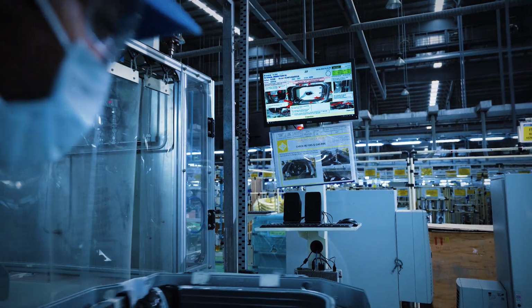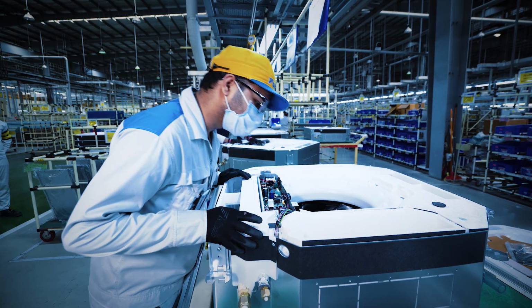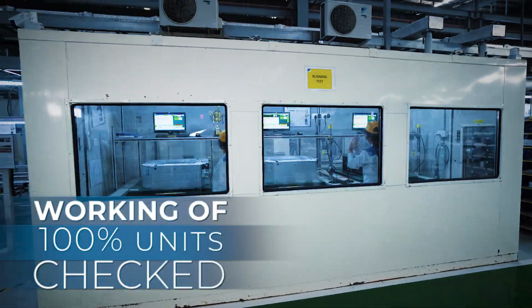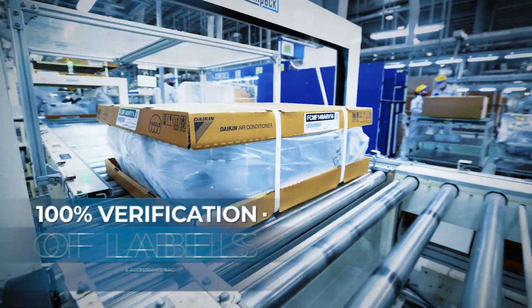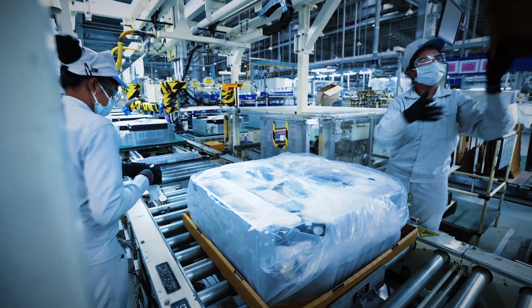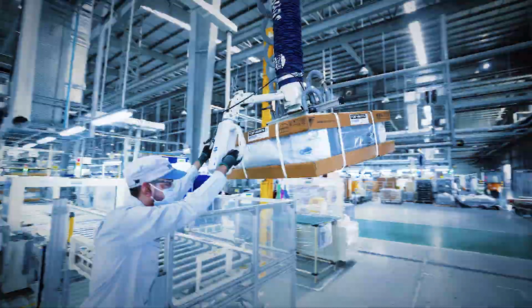The unit then travels along the conveyor belt through 2 visual inspections and then goes through a 100% run test. Next is a third and final visual inspection of the unit. Finally, the SA unit is packaged and prepared for dispatch to the warehouse.